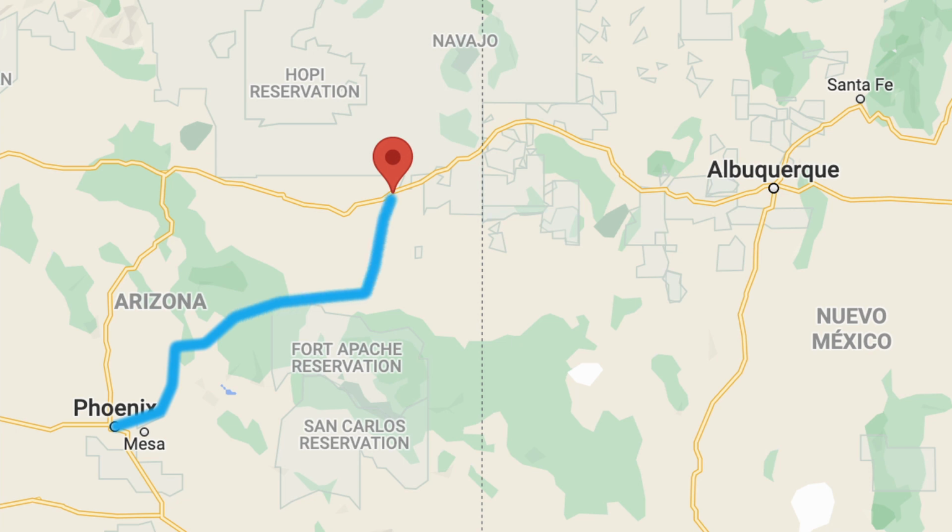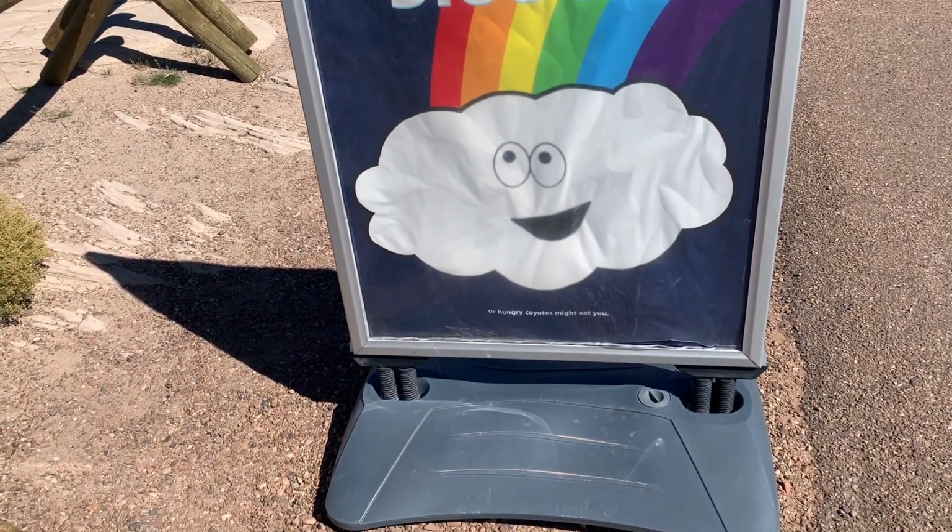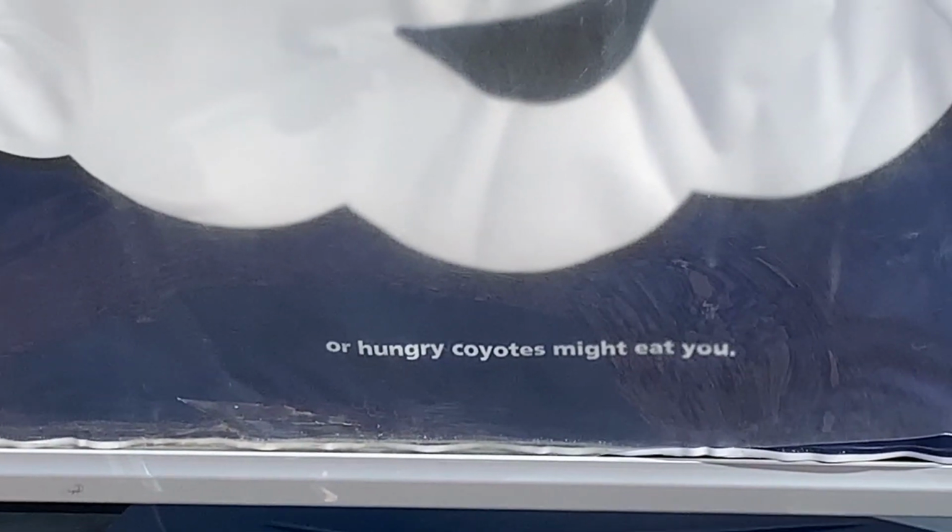Unlike other national parks, this park actually has pretty strict hours of what time you can be on the park road. They open at 8 and they close at 5. And I am trying to do literally everything that you can do in this park in one day. That's why we've got to get there at exactly 8 o'clock when they open. Everything that there is to see, I'm going to show you today. I'm so excited.